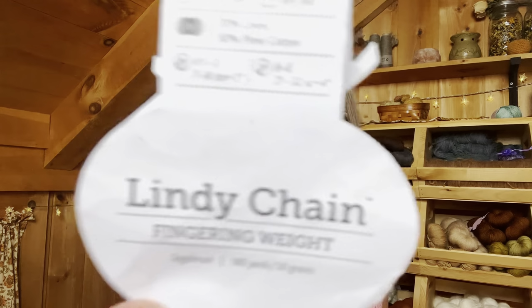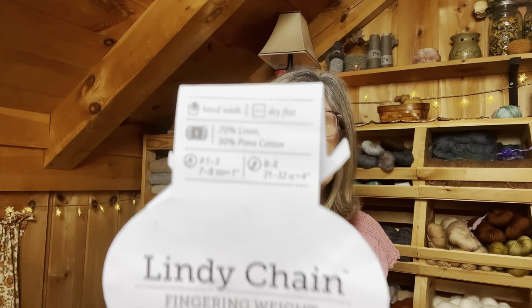Oh, please don't mind my nails. I've been doing a lot of dyeing and they're quite stained right now. So I apologize for that. It's not very nice. But here it is.